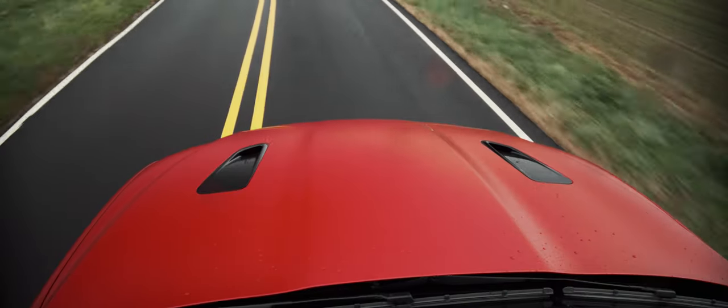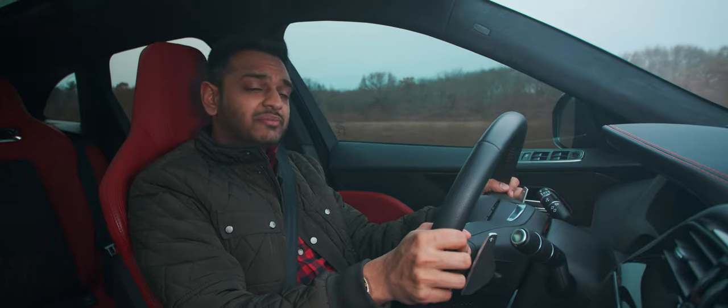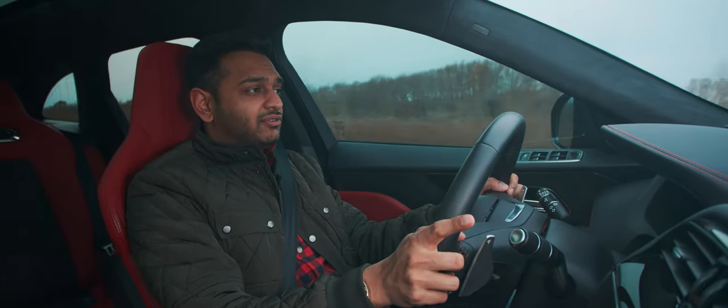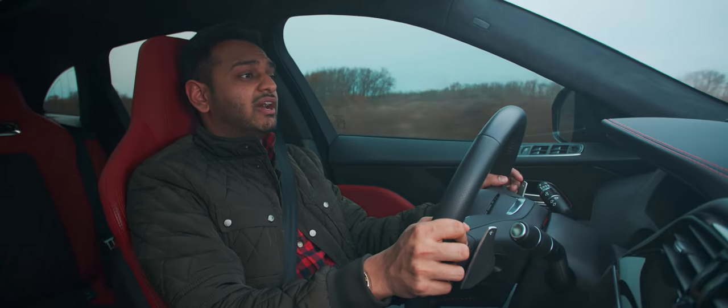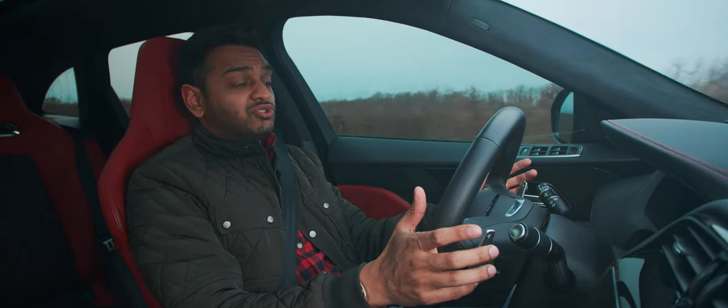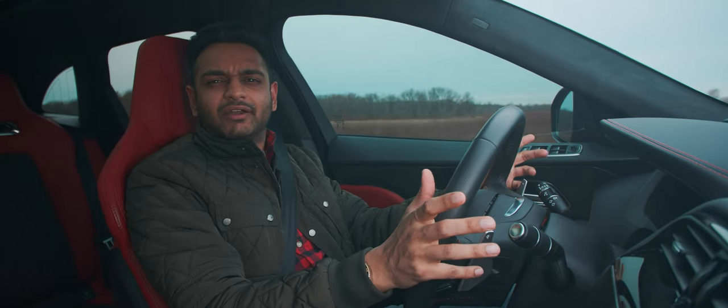For an SUV, this thing handles exceptionally well. Chuck it through a corner and you'll be fine. Steering feedback is nice, progressive. Ride quality, however, varies. I got this car with 21-inch rims and the ride quality was terrible, in my opinion. And then I switched over to 22-inch wheels and somehow the ride quality got better.